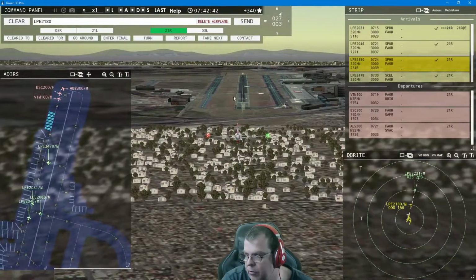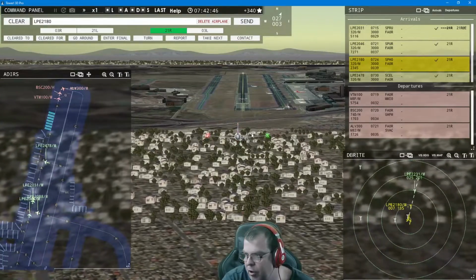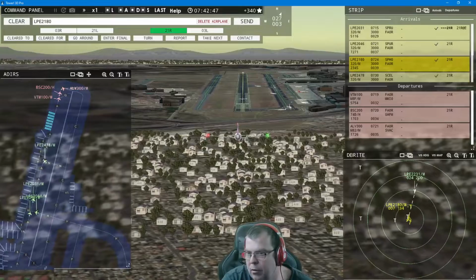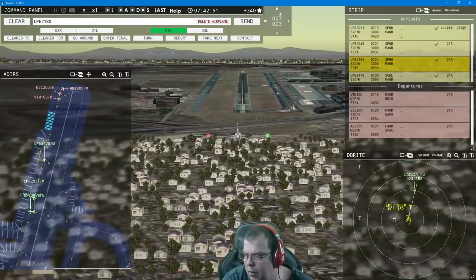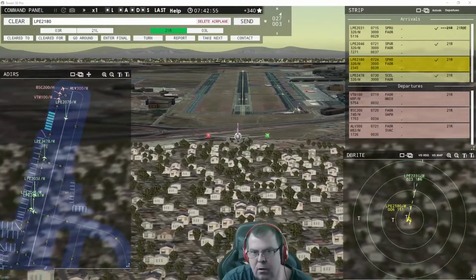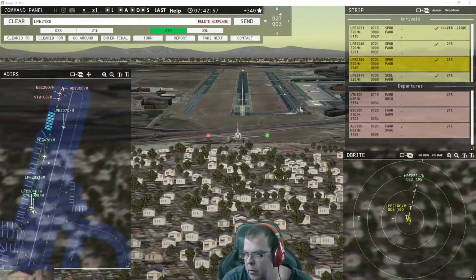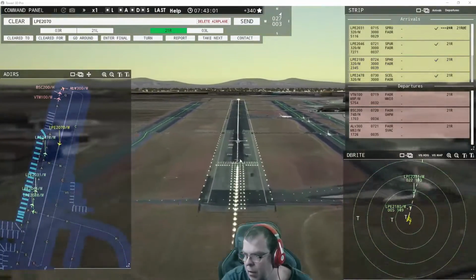There's the other one, just up front. Just about to touch down now. Should be good. We should be good. He's touched down now. There he is now.